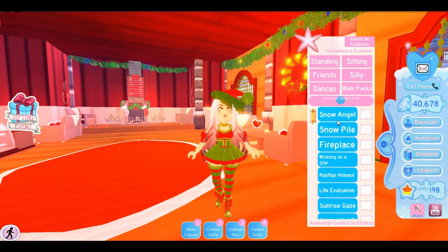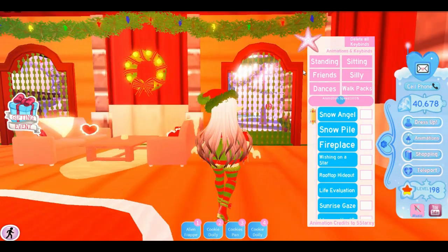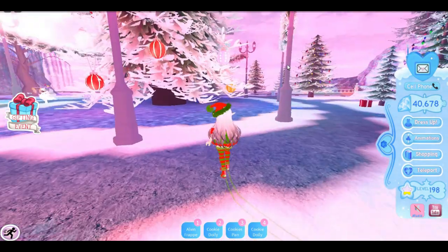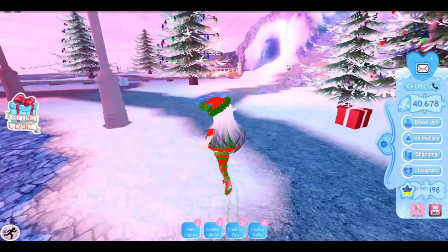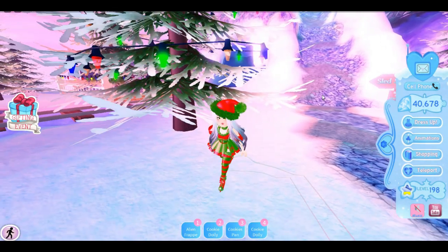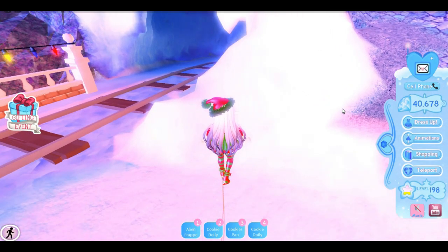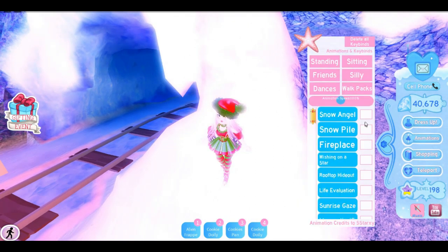But this is my favorite. This snow angel. Let's do it in the snow. Where could be a lot of snow? Here! Because look at it. Let's go a little bit far. Here! Because I'm going to be making a little snow angel. Let's stand here because over here looks good.